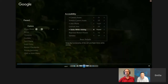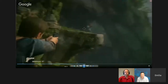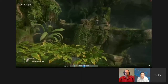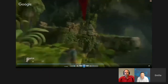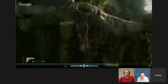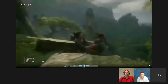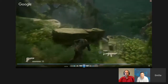Another feature here is being able to flip the functionality of the sticks only while aiming. The idea is that you'd be able to play the game essentially without touching the right stick at all. It's not super easy to do, but as soon as you aim, you're able to control your aiming with the move stick, and when you stop aiming, it goes back to using just the move controls. So I'm playing this without touching the aim stick, the camera stick, at all. We're just going to play simply with this feature turned on. So you see I aim, I shoot, go back to it.